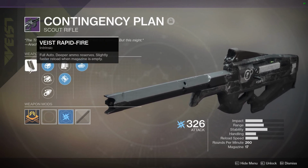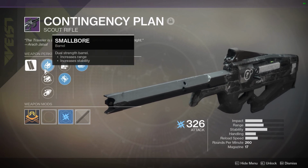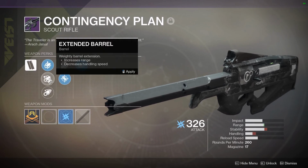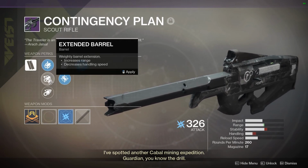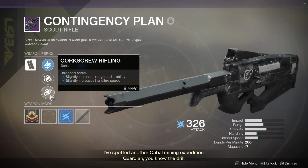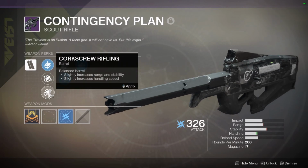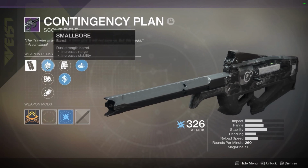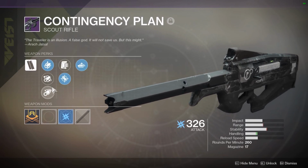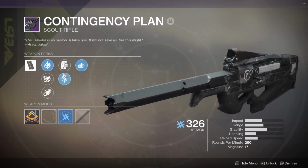The Vice'd rapid-fire frame. It's full auto, deeper ammo reserve, slightly faster reload when the magazine is empty. It has 3 barrel choices, as you cannot change the scope on a Vice'd scout rifle. You've got small bore, extended barrel, or corkscrew rifling. I'm going to go small bore just because of the stability and handling loss with the other barrel choices, and the loss of range isn't that great. I am going with accurized rounds to get a little bit more range out of it.